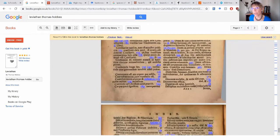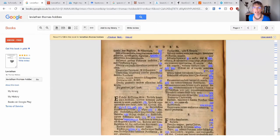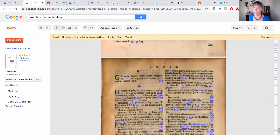You can see that this is going to be quite the pain to read. But the information is there for us, and this is in Latin, which is only so helpful.